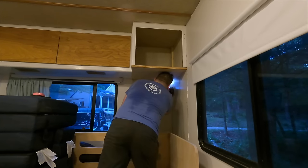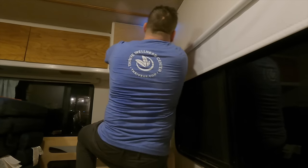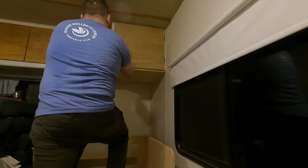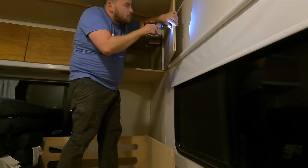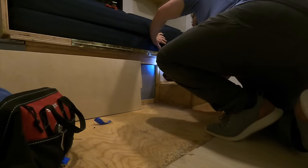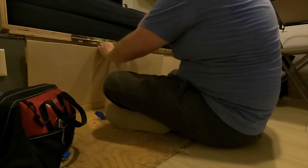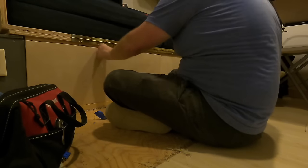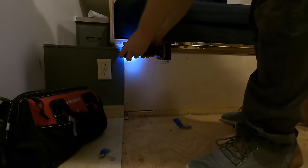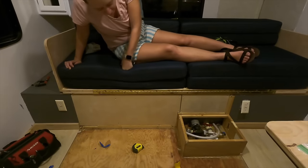Closet needs a door. We're almost done here. Gap looks pretty silly. I like it, actually.